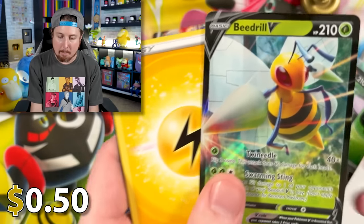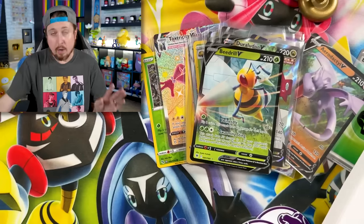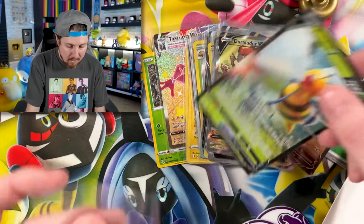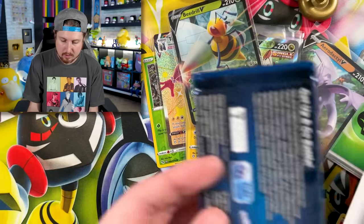Going into a Beedrill V. Energy, put it in the filing cabinet. Now we got an alternate art. I'm feeling good. Whoop! One pack left.